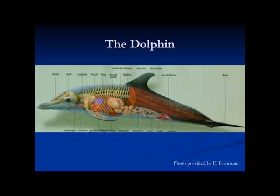And this is just kind of a picture of a dolphin on the inside, and this is, you know, your number one predator of the ocean. Just remember, these are predators, and they're built to be predators. They hunt, and they eat, and they fight. So I'm kind of wanting to emphasize those features.